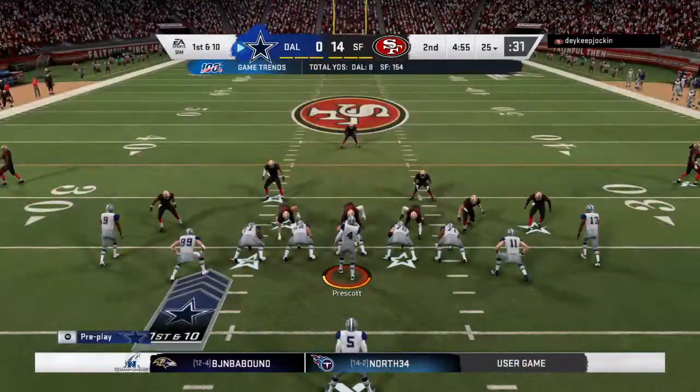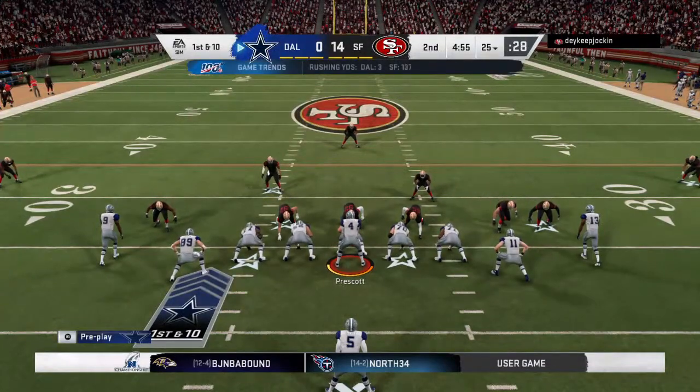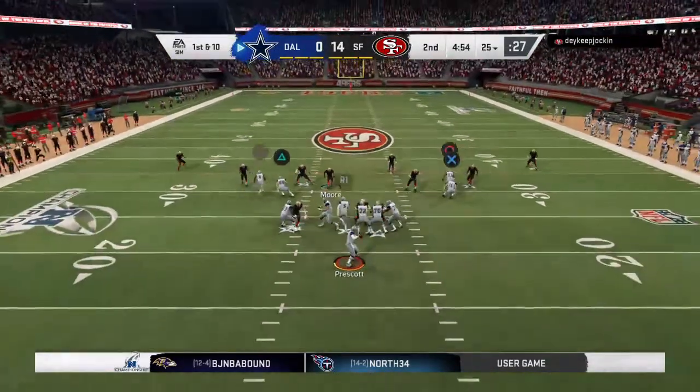About set for this next drive by the Cowboys offense. Already down 2 touchdowns here in the first half. This becomes a pretty important drive, doesn't it?